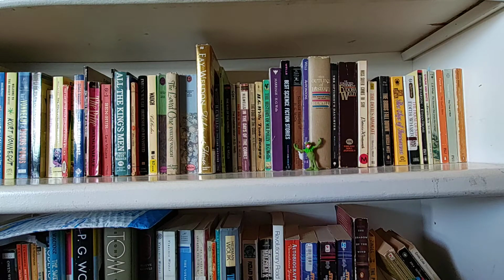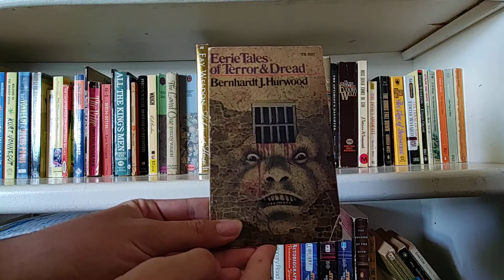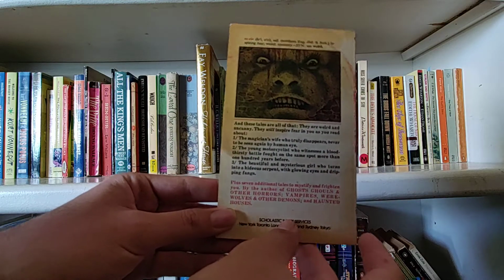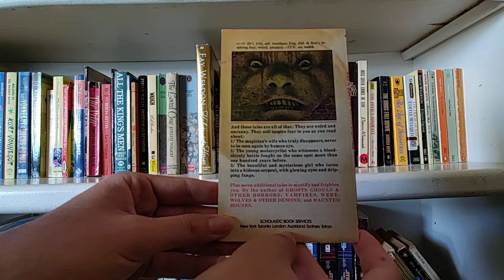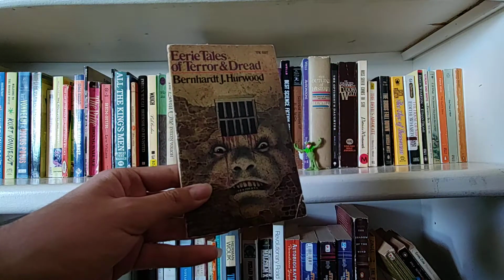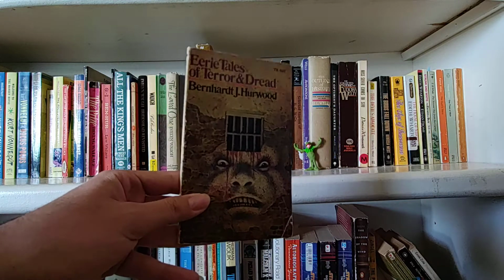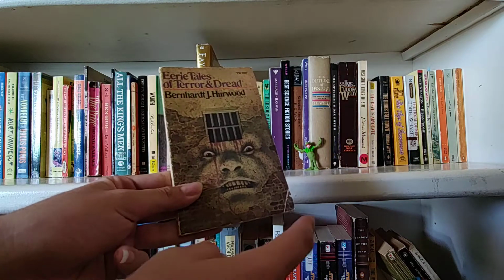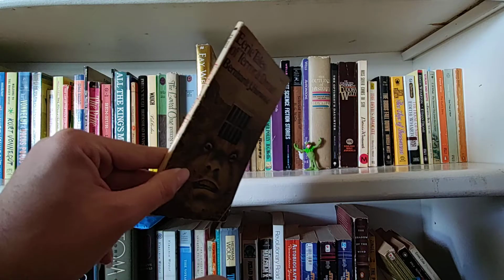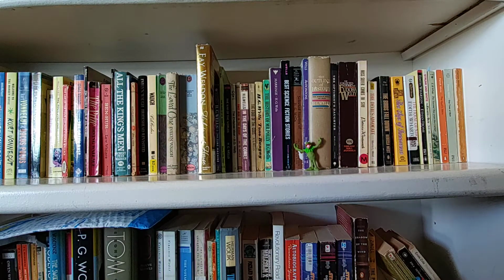This collection of stories here, Eerie Tales of Terror and Dread by Bernhardt J. Herwood. These were basically like weird tales, but not really. They were all right. They weren't anything particularly striking. They were no Lovecraft. They were just kind of middle of the road. And I don't really see a point in keeping this small volume in my library at all, so let's go in there.